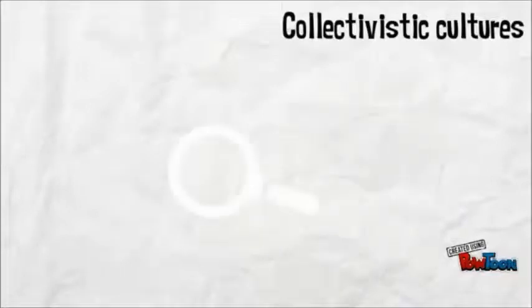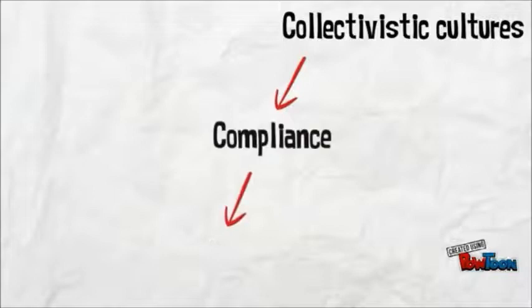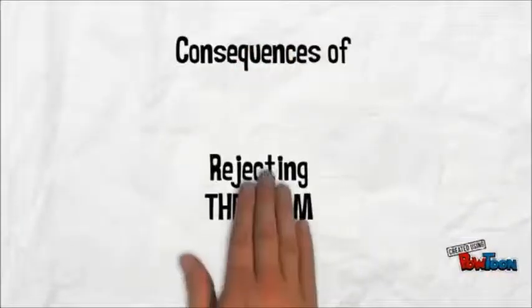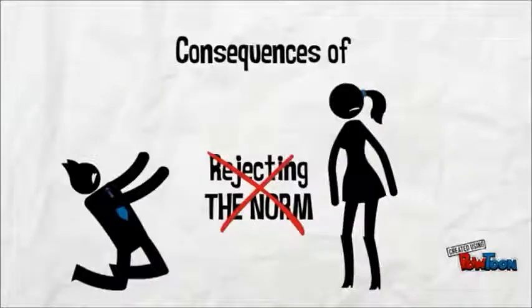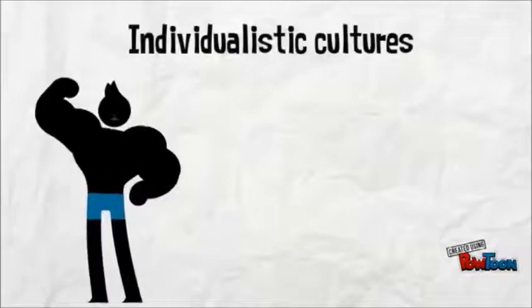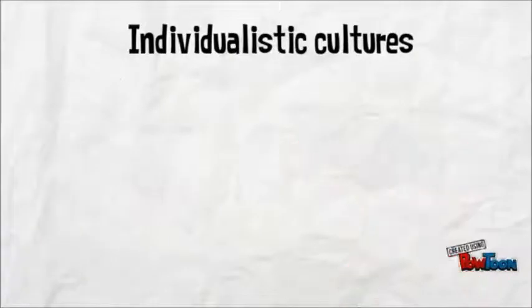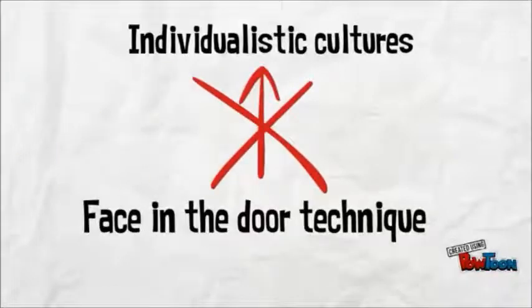Since collectivist cultures tend to focus on such values, we believe that they're more likely to comply with the door in the face technique. It relies on the consequences associated with rejecting the norm, such as guilt, to prompt individuals to accept the second request. However, individualistic cultures that do not heavily emphasize the importance of following the norms of society are less likely to be influenced by the door-in-the-face technique.